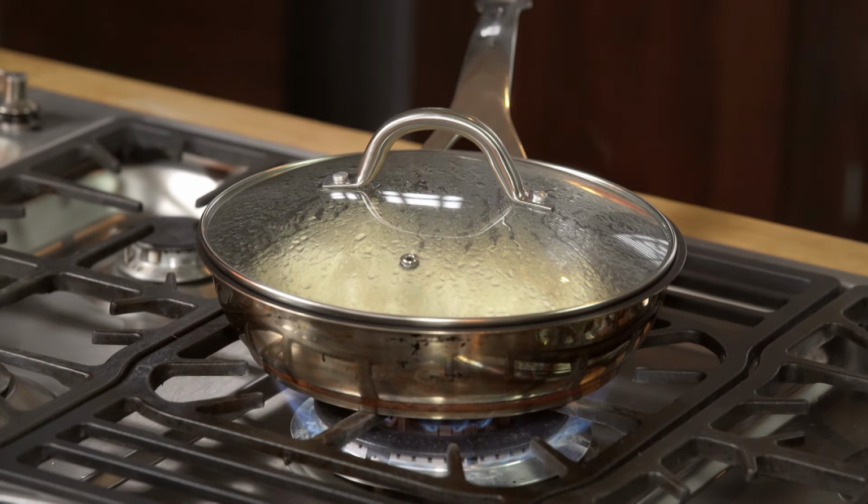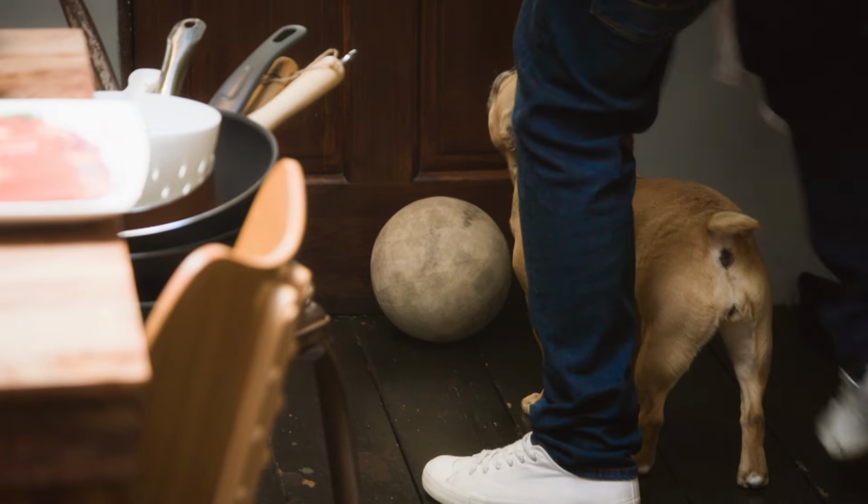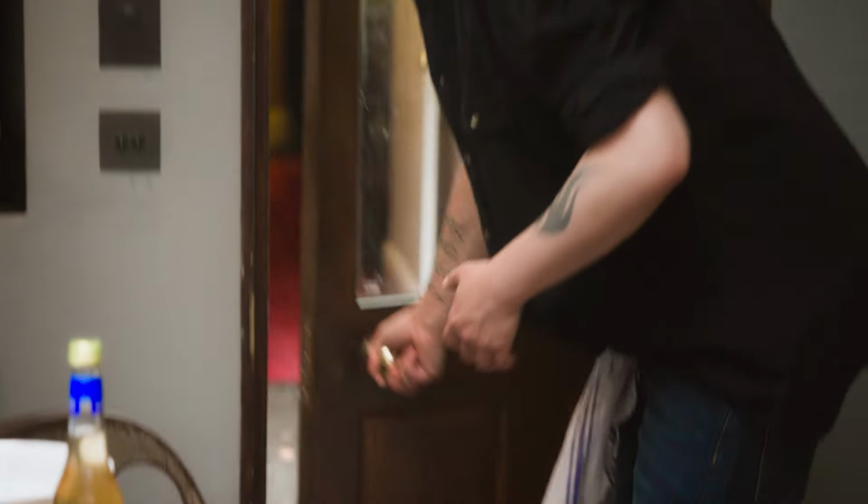Dolly! She wants her ball. Dolly, if I burn my dumplings, you're in trouble. Come on. Come on, what's this? Go and get the ball, yay!